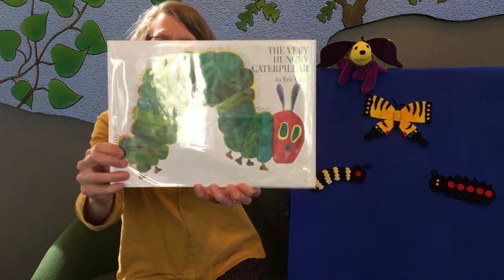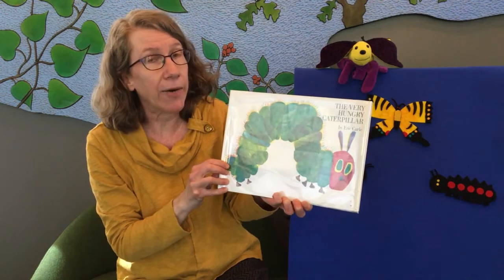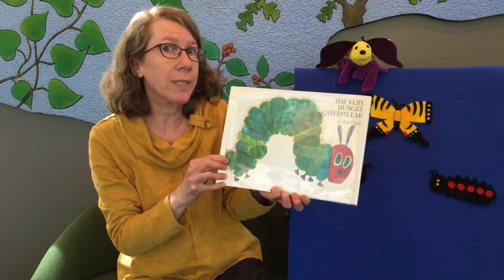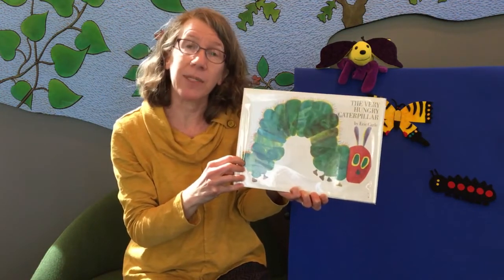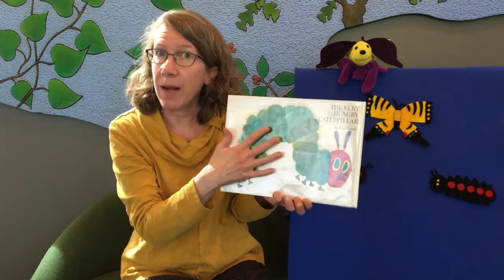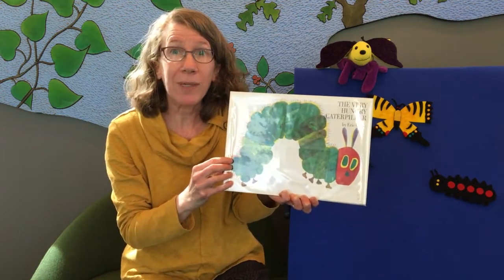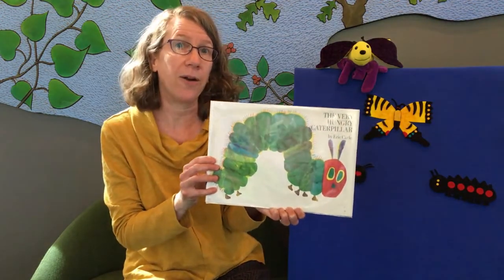Look at that caterpillar. This book is written and illustrated by Eric Carle. He wrote the words and he drew the pictures. It's published by Penguin Random House and we're reading it today with their permission. Except I'm not going to use the book. I'm going to tell the story right up here on the board. Are you ready?